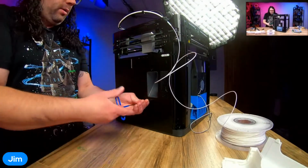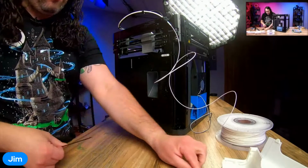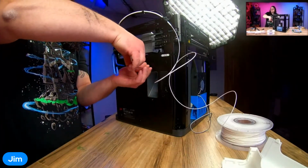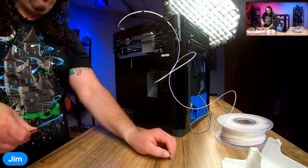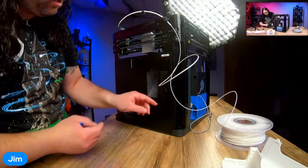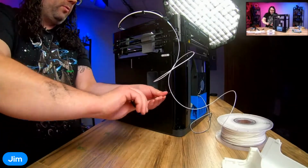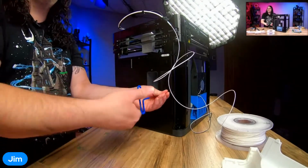So here we go. Now we're going to play this game called Don't Lose All the Screws. There we go. 1, 2. Hey, once we do this, we'll be able to see what's in the back, right?